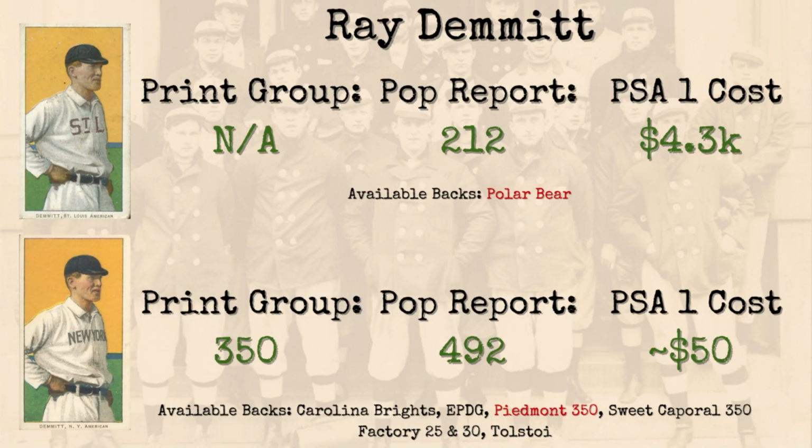And now here's a look at the cost difference of a PSA 1 Demmitt, right now over $4,000, compared to the New York variation, which is just at about $50. You will also see there the various backs that this card has. And I will tell you, this one is the prettiest one of the two.